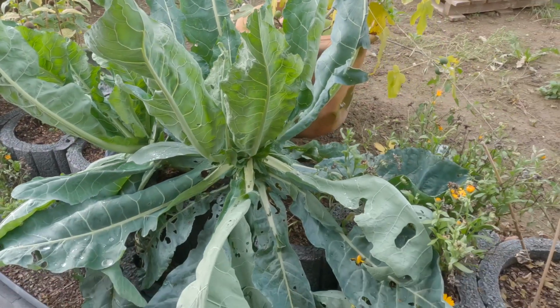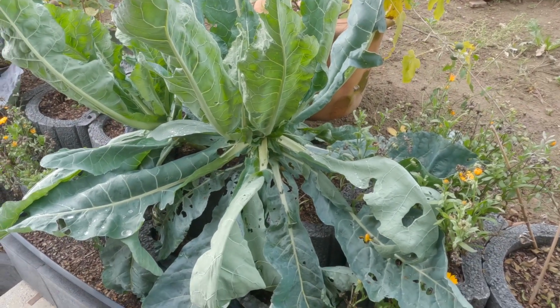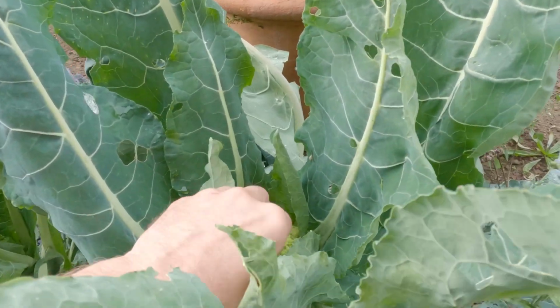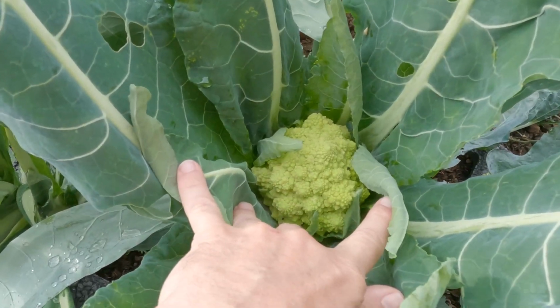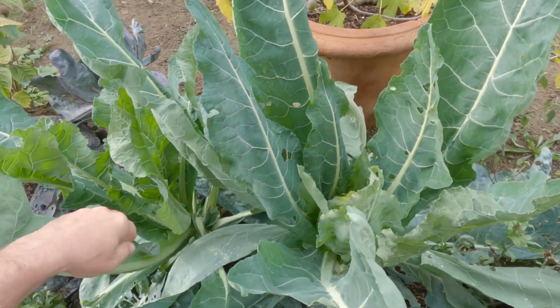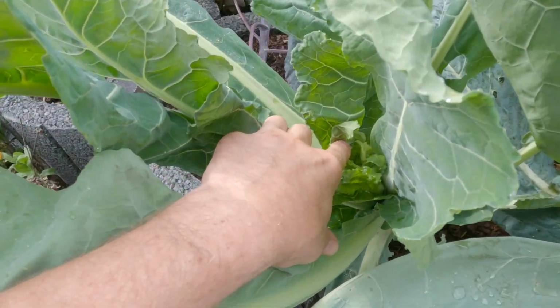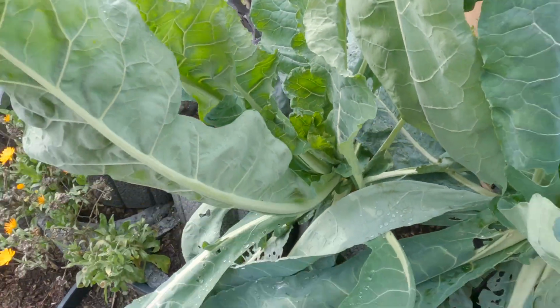This is considered like a cauliflower, but it's cauliflower like broccoli. You can see this is what it looks like on the inside. That's the best looking one. We're getting a little one, I think, forming inside here, but nothing much yet.